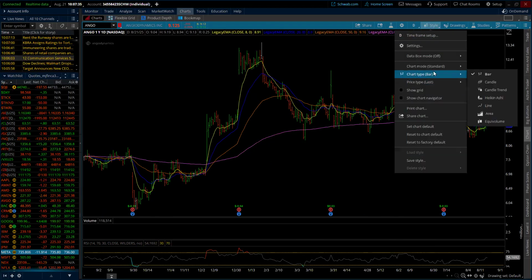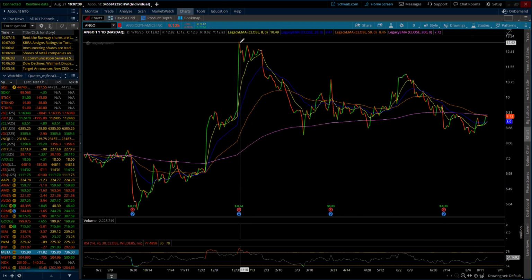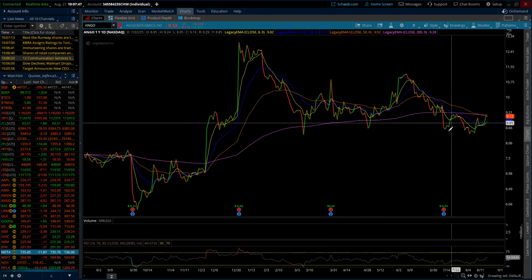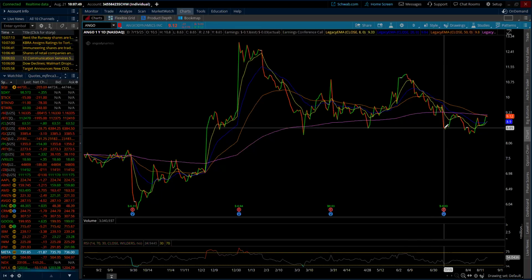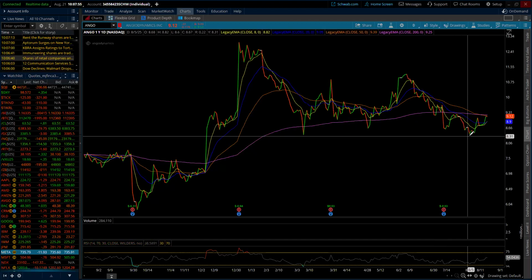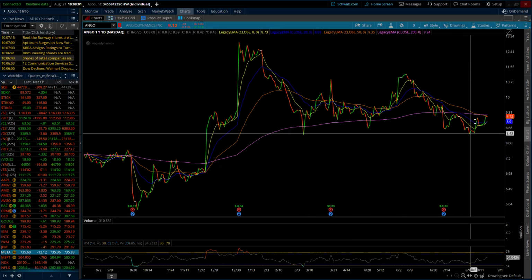Sometimes I bring it down and put it on a line chart, so I take away the fluff. Here are the spikes. One, two, three. That's three up. And now it's kind of coming down in five. And that would be one, two, one, two. It could be done there. And yes, it would be a small failure, but I would be looking for it.